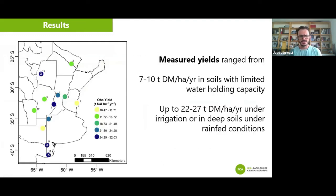So some of the results we got here: the measured yields range from 7 to 10 in soils with limited water holding capacity or in places where it was very, very dry. So for Argentina, as you move to the west, there's a decrease in precipitation. And there's also, for this area right here, an increase in the potential evapotranspiration. You have very high radiation and very low precipitation. So it was obvious that that would happen.